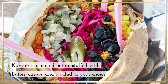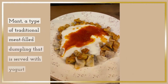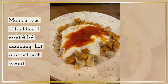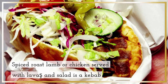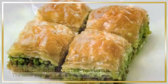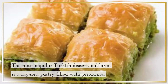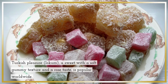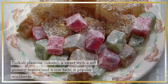Kumpir is a baked potato stuffed with butter, cheese, and a salad of your choice. Mantı, a type of traditional meat-filled dumpling that is served with yogurt. Spiced roast lamb or chicken, served with lavash and salad, is a kebab, with ice and water to drink. The most popular Turkish dessert, baklava, is a layered pastry filled with pistachios. Turkish delight, lokum, a sweet with a soft gummy texture and a rose taste, is popular worldwide.